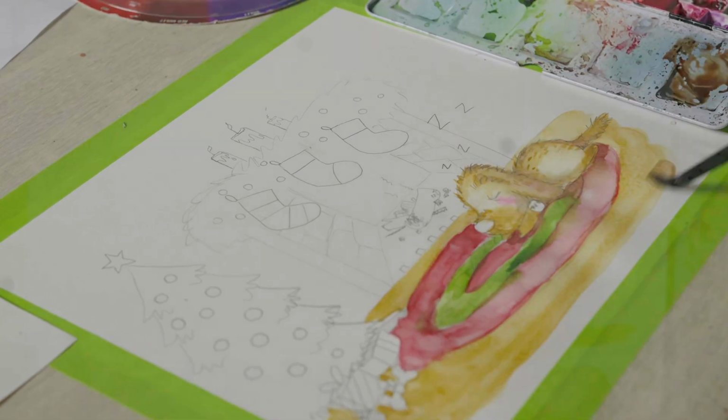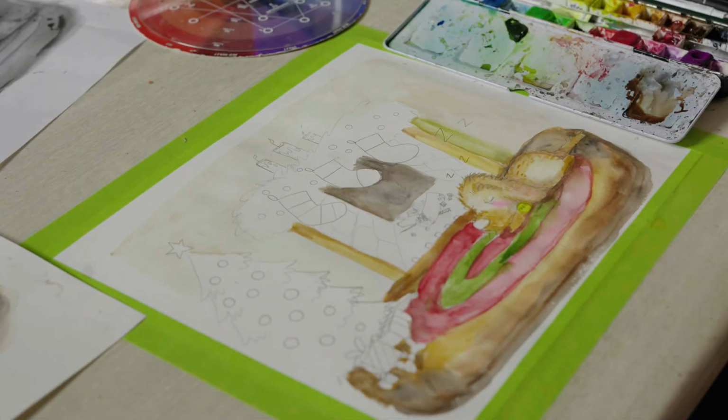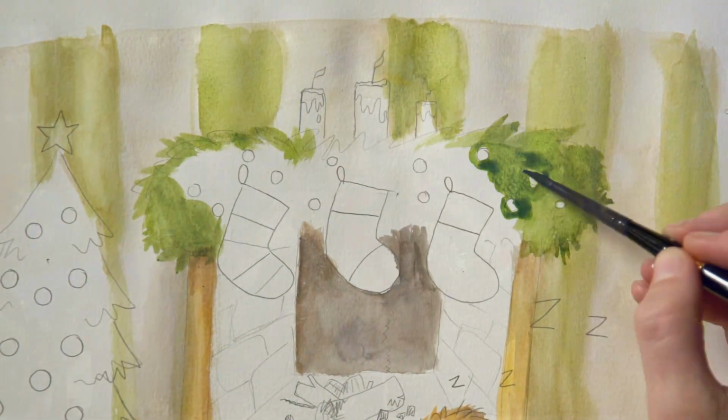We have the fireplace. Now, fireplaces like this are not really a big thing in Australia, but we're using our imaginations. It doesn't have to be in Australia, our little Tripp book, so that's fine. We've obviously got our stockings hung by the chimney with care. We're telling the story in the picture.